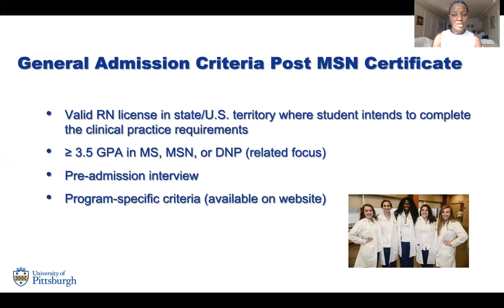The general admission criteria for the post-MSN certificate are a valid RN license in the state or US territory where the student intends to complete the clinical practice requirements, a 3.5 GPA or greater in the MS, MSN, or DNP in the related focus, and pre-admission interview, as well as program-specific criteria, which are available on our website.